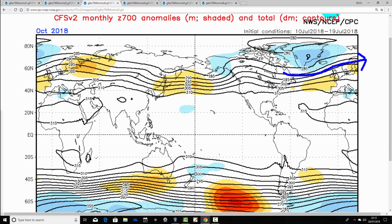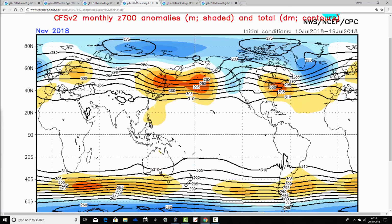Of course, by October, if you're under high pressure, you have to start thinking about mist and fog, night and morning. But even so, you can still get some pleasantly warm weather in October, especially the first half of October under high pressure. So maybe we're going to have a bit of an Indian summer this year. It's 3 months away, though. That's month 3. So obviously reliability on that is falling away.